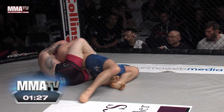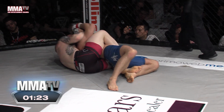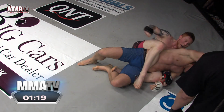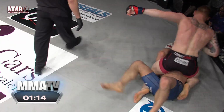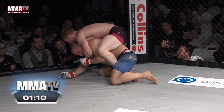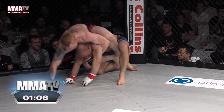Robertsen looking to take the back. One hook in. This could be the beginning of the end here, Josh. He's got a little bit of time to play with. Yeah, it's the problem with going for leg locks. If you don't pull them off, you're exposed to strikes, you're exposed to positional losses. And Robertsen firing away with shots here, maintaining that back position well. Got to be careful he doesn't get too high.